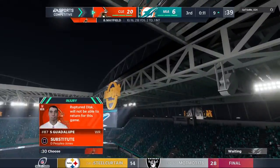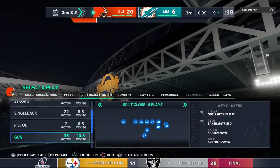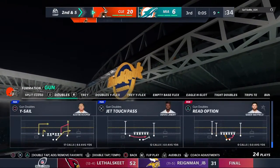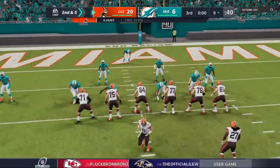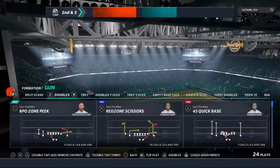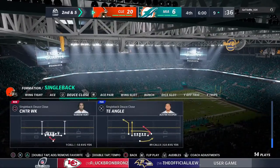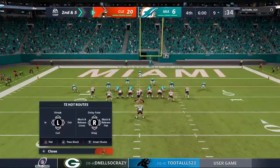And now they're inside the 10 as he's brought down at the 9. Call it a gain of 5, and it'll make it 2nd down. From the 9, 2nd and 5. 1 quarter remains for the right to survive round 1 here in the AFC. We'll return with more after this.